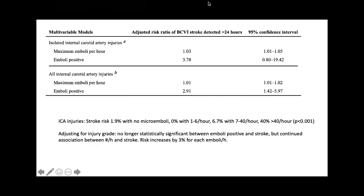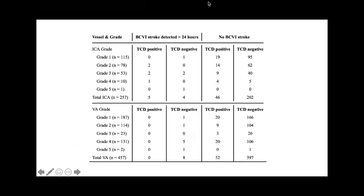And then, did it matter which vessel? It did. It's only beneficial. Yeah, so really only for carotid artery disease, not for vertebral artery disease.